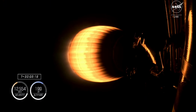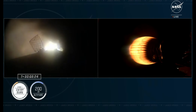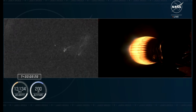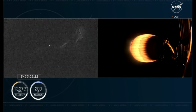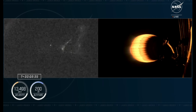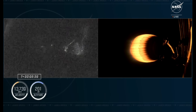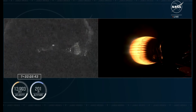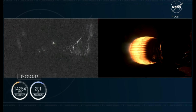Again, this second stage will continue to light for a couple more minutes before second engine cutoff. At that point, the vehicle will coast for a few minutes before separation. And it looks like we're starting to get some views of the Florida coast there on the first stage as it continues to make its way back to Earth.